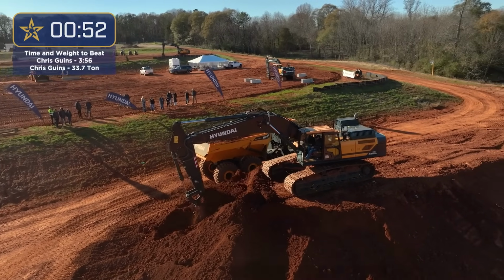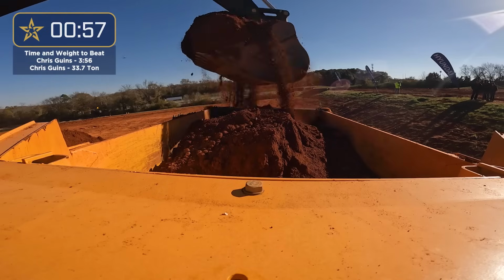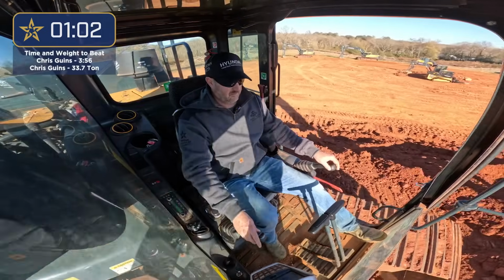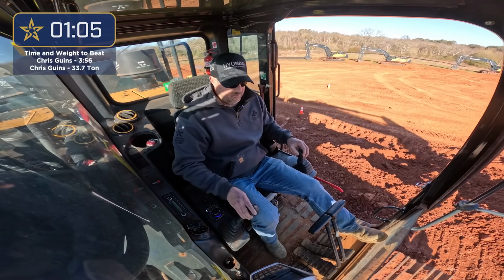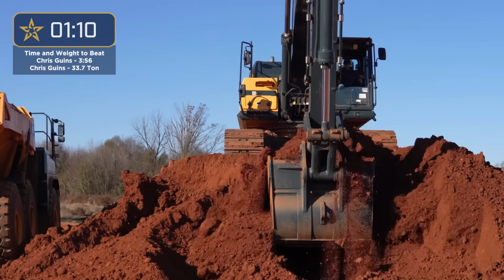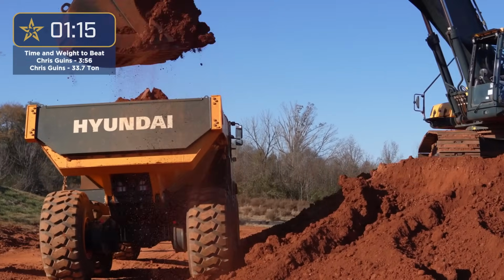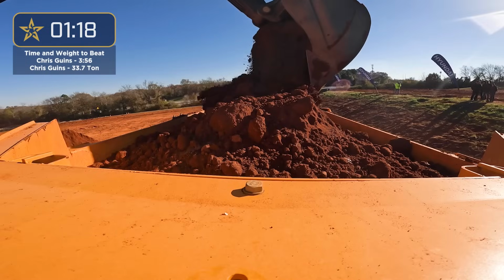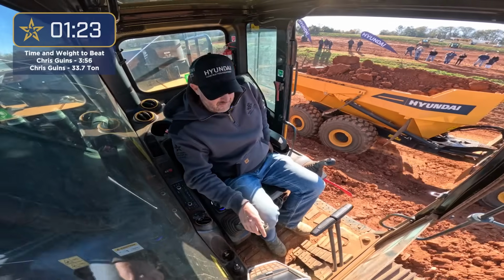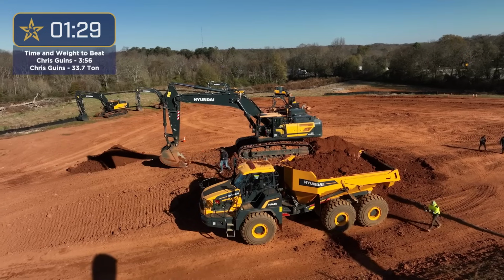Mike is coming in there with some big boy buckets. Big boy buckets, look at that. Little close to the truck, but all very good and solid so far. He's loading the front end of that truck up. And we'll see how big of a scoop he gets here now. Number 5. Oh, and he loses a little bit off the side. That is a heaping truck. Mike brings it to a stop.